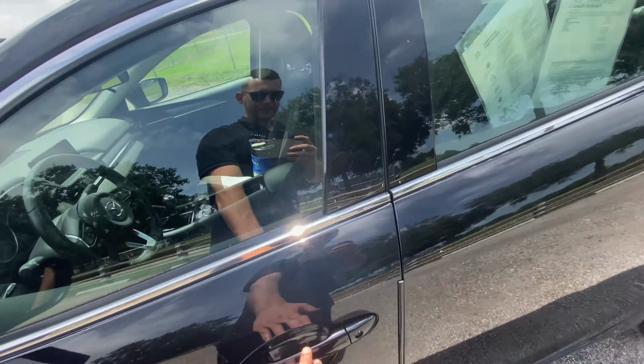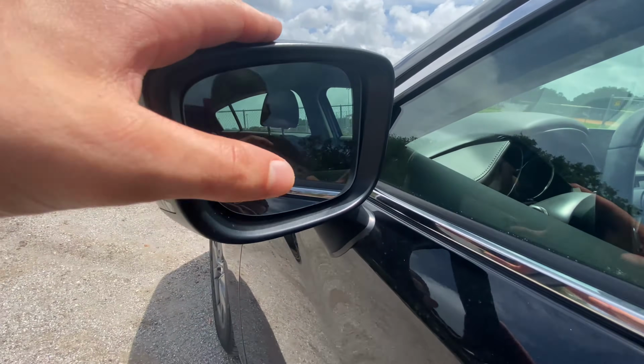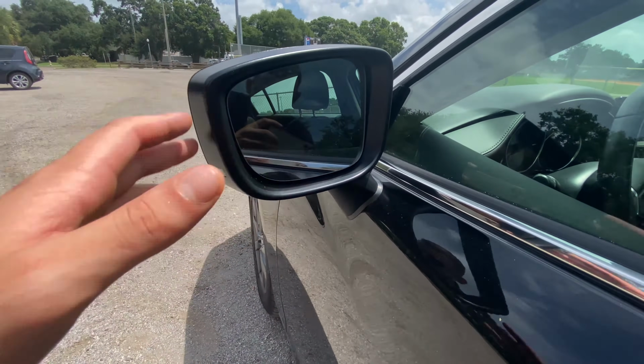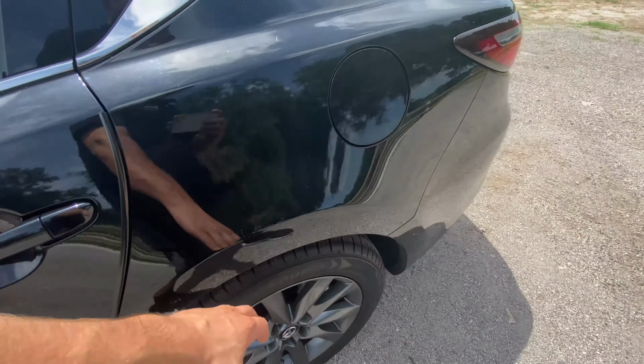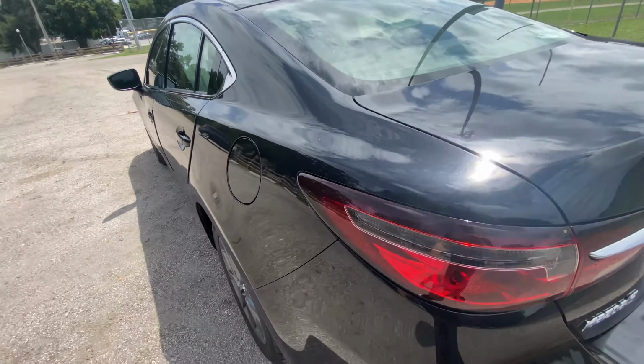You don't get smart access. This is just a base package, so it wouldn't really be expected. You get a pretty large mirror, and it takes up mostly the whole frame, but you don't get blind spot monitoring, but not a big deal. The mirror is pretty large, so you should be able to get the job done. Of course, same wheel setup back here. You don't get push to open, but we'll check out where the latch is on the inside.